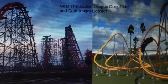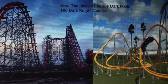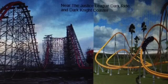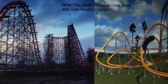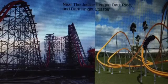Now this may be a bit of a long shot prediction, and knowing Six Flags, I don't know if they would do this, but I can see a custom RMC or RMC T-Rex coming to the park. Now where would it be located? Probably back by the Dark Knight, and that whole big section I think they're going to revamp.